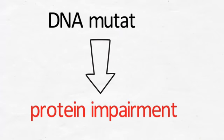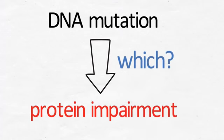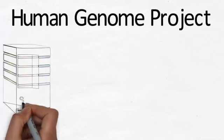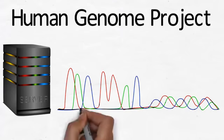disease. Given that protein impairments result from genetic defects in the form of mutations, it has been a major initiative of scientific research to map out which genes correspond to the production and regulation of specific proteins. This research came to be known as the Human Genome Project, a large effort in which scientists successfully sequenced the complete human genome and mapped over 20,000 genes found in the human body.